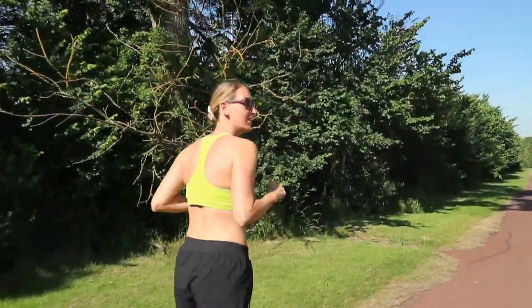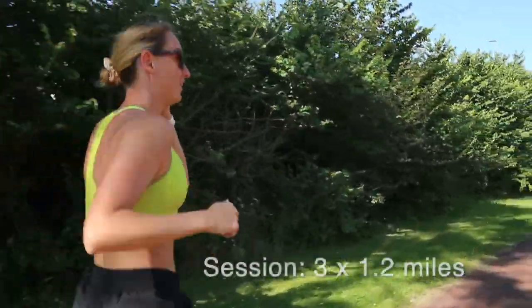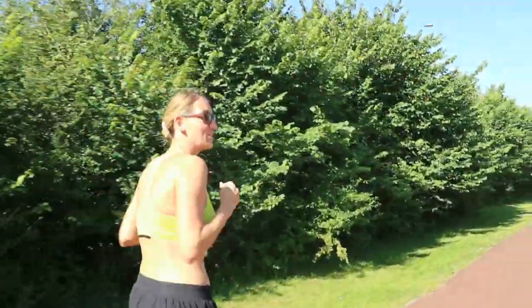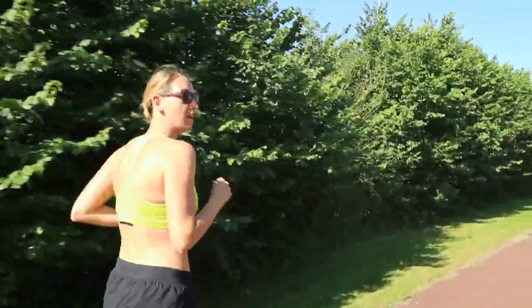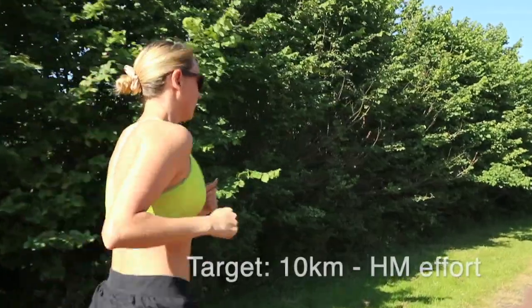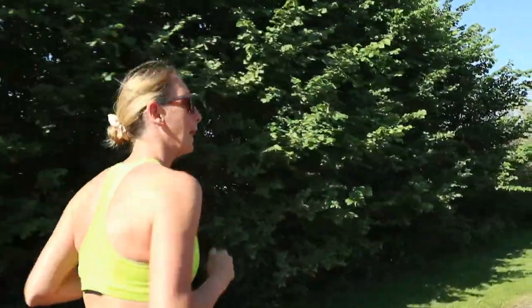3 by 1.2 miles. Also known as 3 by 2. Okay, target pace? Should check that really. I think a touch faster than half marathon pace, or target half marathon. Yeah, it was about 10k effort today, wasn't it? Yeah.